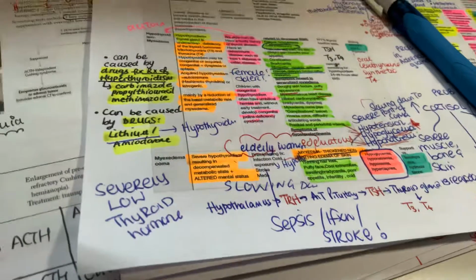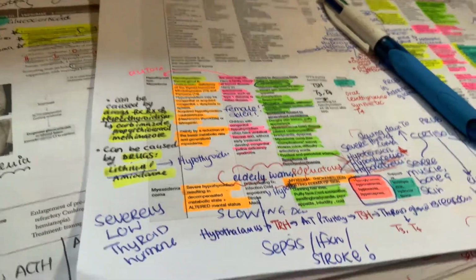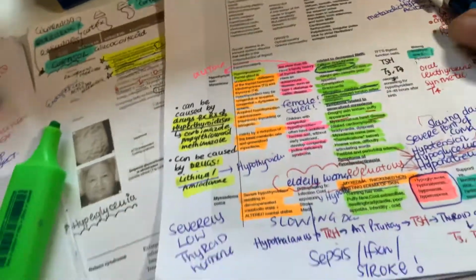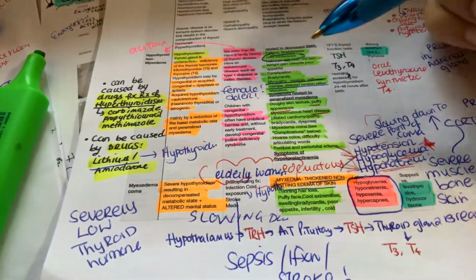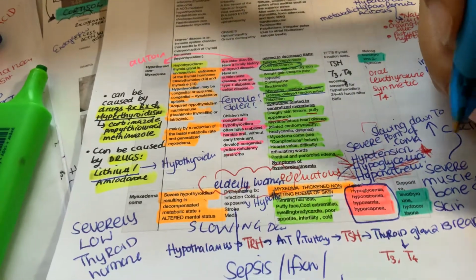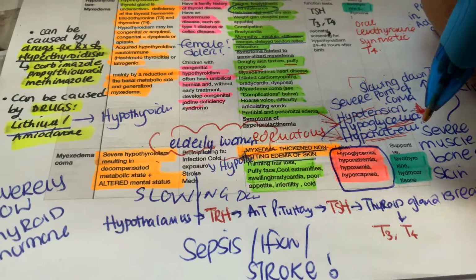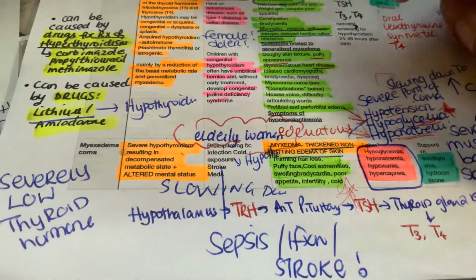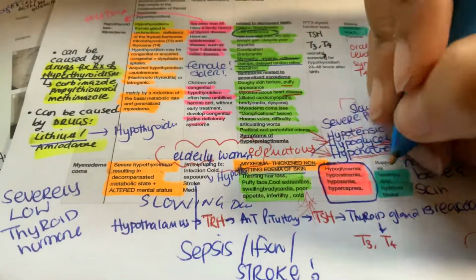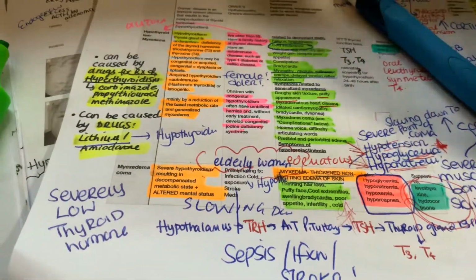Okay, so the other thing to mention is that while in hypothyroidism these patients have cold intolerance, in myxedema it's so severe that it's actually hypothermia at this stage. Now, these patients are often on oxygen support and life support. So you're going to give them levothyroxine to raise their thyroid hormones.